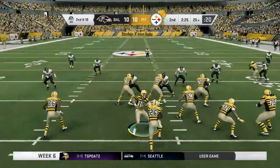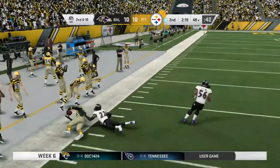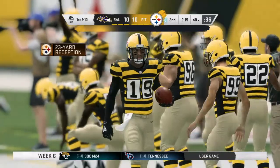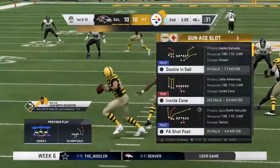Well, they had the run for no gain. Now they'll try again from the 25 on 2nd and 10. Now this throw caught left side. And they work this well upfield across the 45. Last play, they got stuffed at the line. Different story here, over 20 yards.